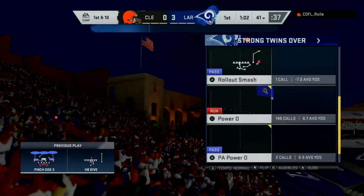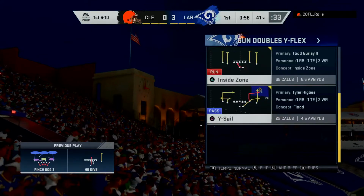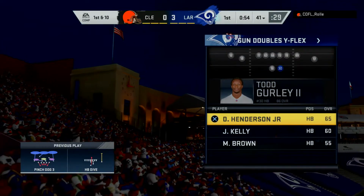And they get him down, but not before he takes it across the 40-yard line. It's a gain of 11 and a first down, L.A. First and 10 at the 41-yard line.